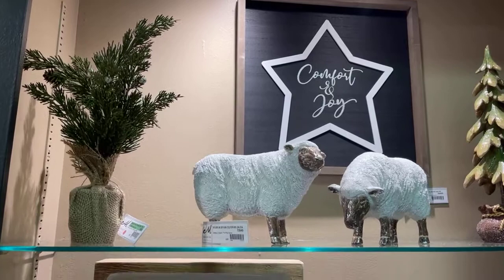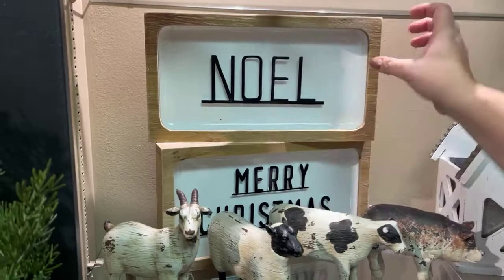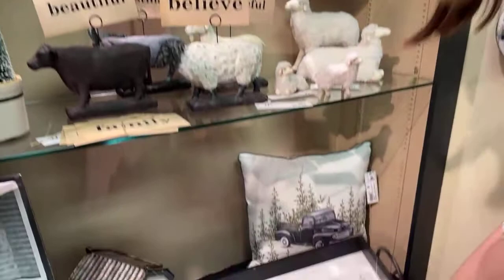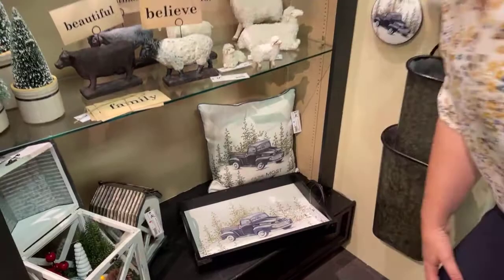And then look at these. These are dimensional. The Noel sticks out and the Merry Christmases sticks out of there. I like that you can stack them. Move them around, stack them, Merry Christmas, Noel. They work very well together. The truck is down here on the pillow and he's here on our tray. Classic black Heartland holiday black truck.